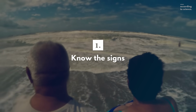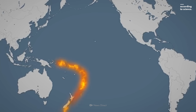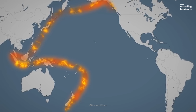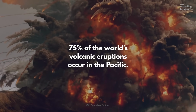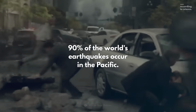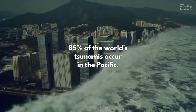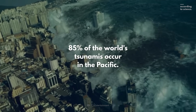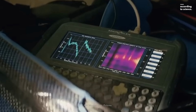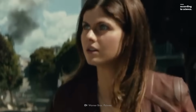The first step to survival is to be able to identify the early signs of a tsunami. The Pacific Ocean is home to volatile tectonic activity, which explains why 75% of the world's volcanic eruptions and 90% of the world's earthquakes occur in the Pacific. These geological disturbances are the reason why 85% of all tsunamis happen in the Pacific Ocean. In most cases, an earthquake comes before a tsunami, so if you're near the coast and you experience an earthquake, protect yourself from that first.